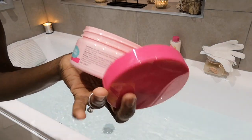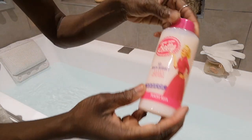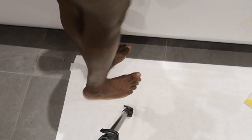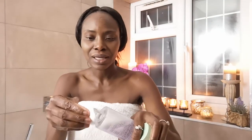Shima Bath Crystal. Oh my god, that was such a nice and relaxing bath. I was there for like an hour. I couldn't believe it. I was even falling asleep. Anyway, this is a really nice evening for me. I'm going to sleep like a baby.